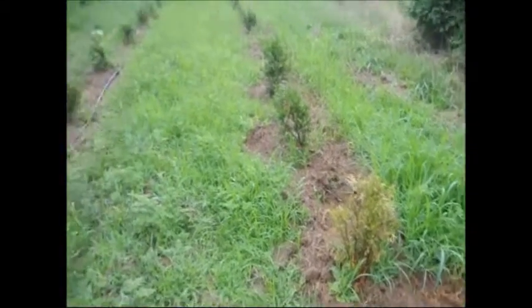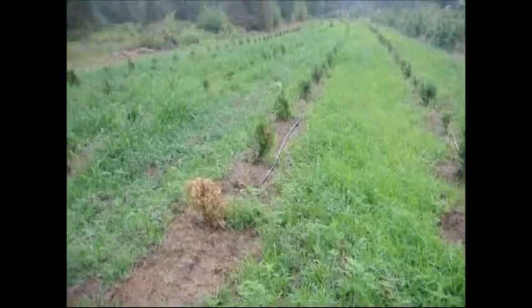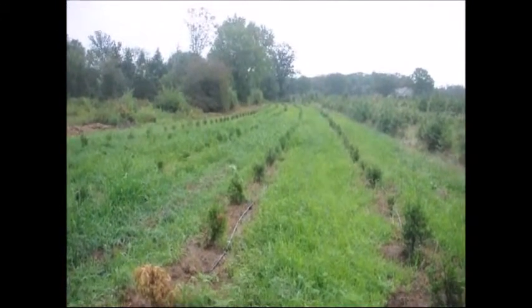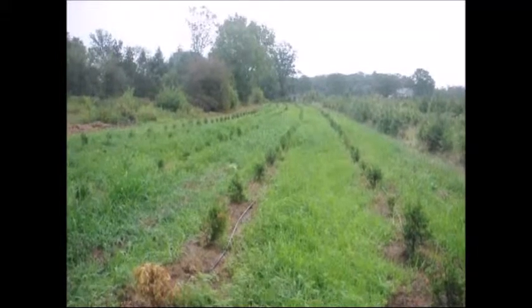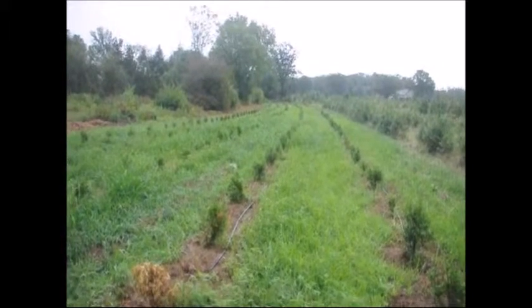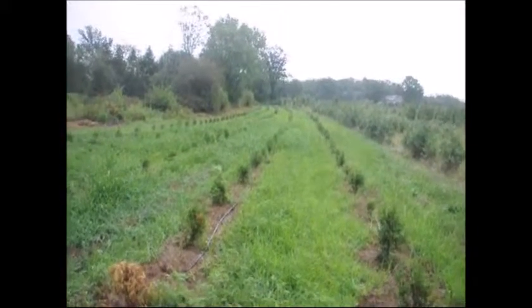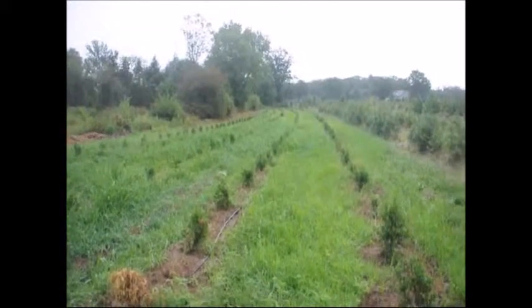Now, you might wonder if we're going to kill the fox because of this. Absolutely not. This is an acceptable loss. We would prefer to have the fox do a minor bit of damage like this than have thousands of rabbits and mice running loose through our nursery. So we do not allow any fox hunting on our farm.